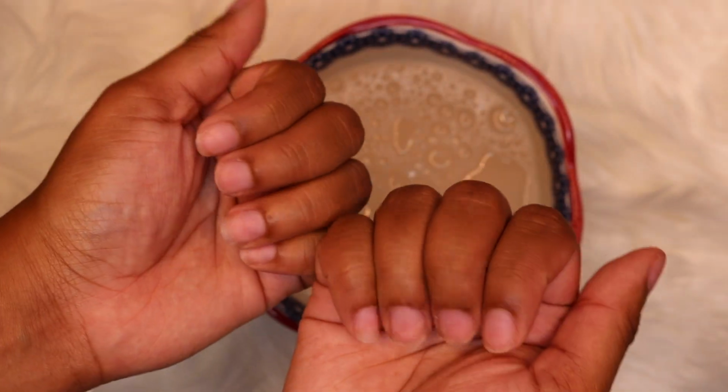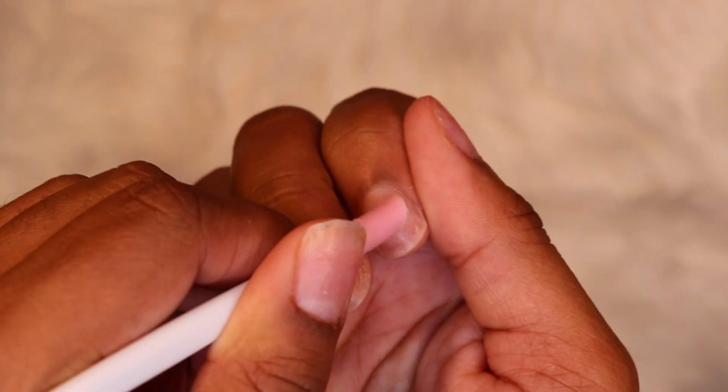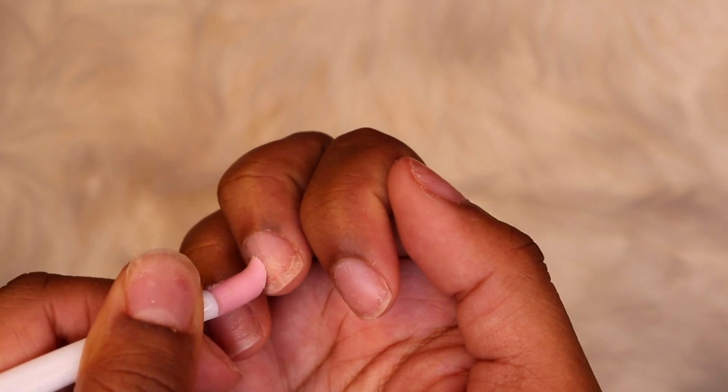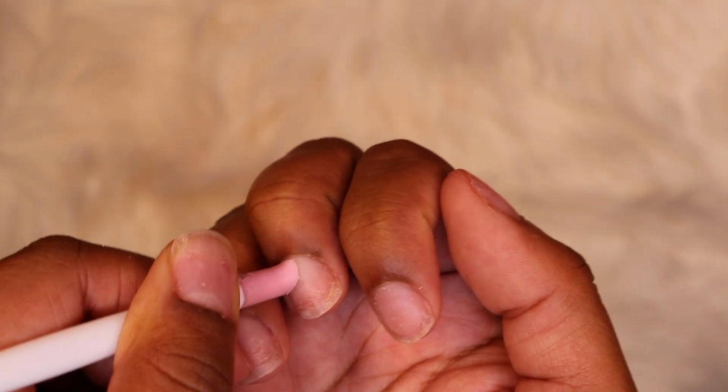Okay, so now that our cuticles are nice, clean, and dry, we're going to go in with this cuticle pusher and push back our cuticles. I'm only going to show y'all a second of this because my cuticle pusher is not as strong as it needs to be, so I was really struggling trying to push back these cuticles. Make sure that you get a quality cuticle pusher to push back your cuticles.